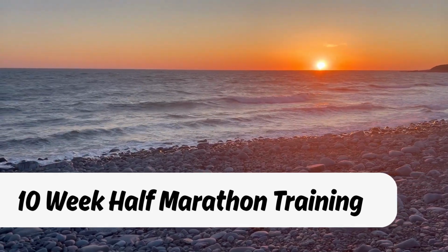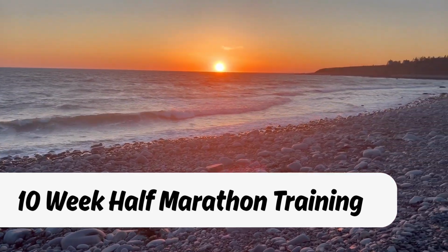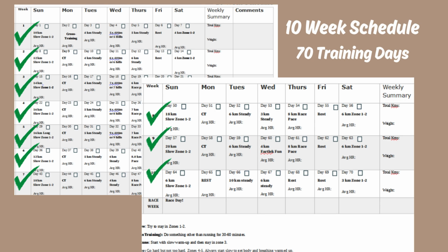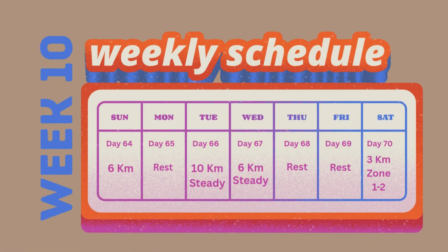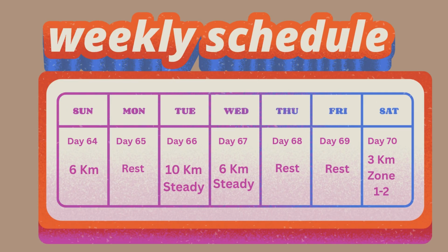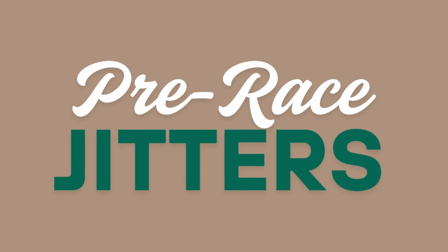The sun is starting to set on my 10-week half marathon training program. This is week 10, taper time. Week 10, this is it. No more training weeks. There are lots of rest days this week when you look at the schedule, so I'm trying to focus on things that I love to do to stay busy, on eating well. Things are going good until Friday when I get a little case of the pre-race jitters.